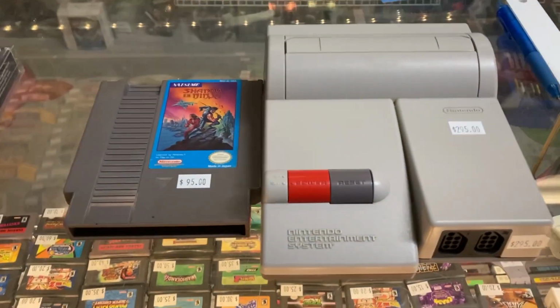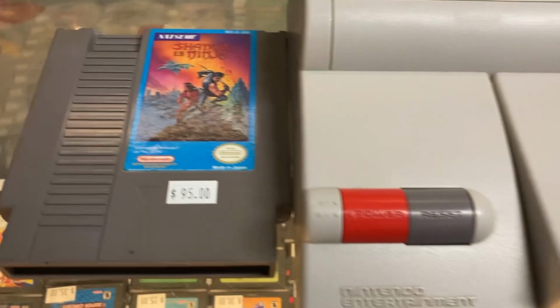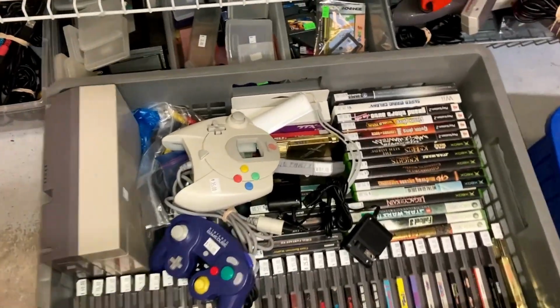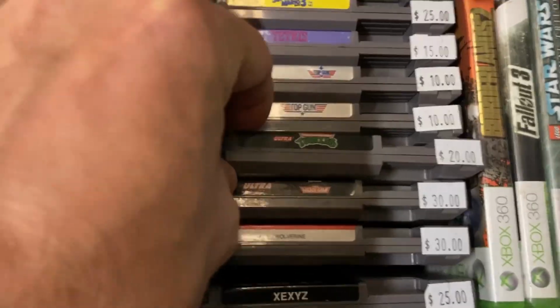And finally, last client order. Somebody had asked to put aside Shadow of the Ninja. They'll be picking that up today, and they'd also asked if we had a top loader in stock, and we actually do have one. This one also comes with the dog bone controller. As always, I'll be putting the restock away shortly. We sold a lot of NES the past 2 weeks.